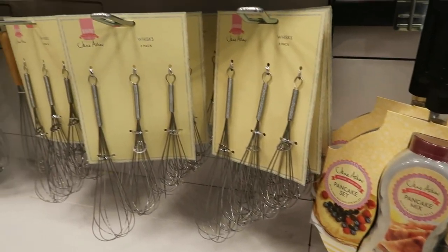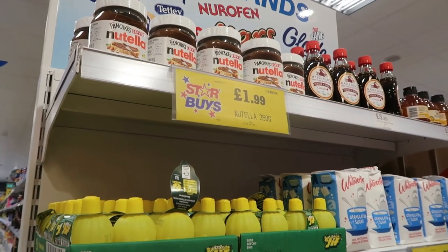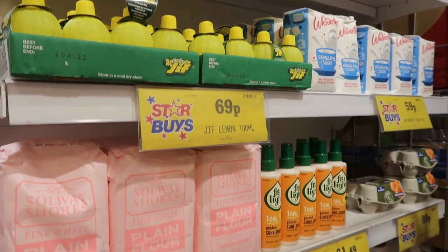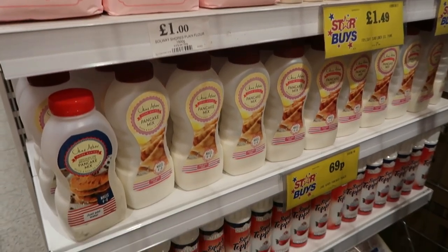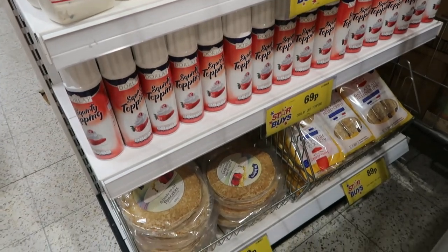Then they had some whisk sets for £1.29, and then I thought I'd just show you the quick kind of pancake day aisle section that they had. It is filmed on an angle because there was a huge trolley in the way, full of stock, so that's why it's at a funny angle. But they had lots of different toppings, ready-made things.